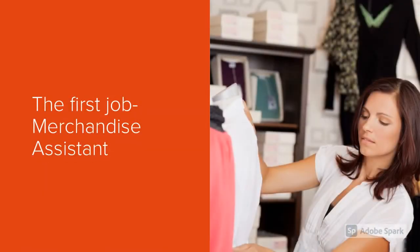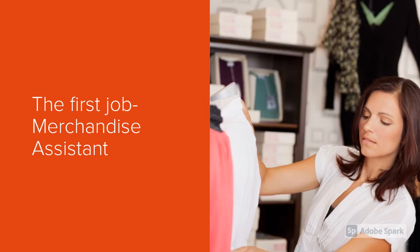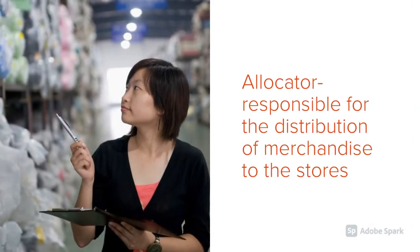So a merch assistant oftentimes goes through a merchandise training program that's designed for new hires, interns, college recruits, folks that have just shown skills or desire to be in merchandising, and prepares them for their first real assignment as an assistant buyer. And it's a lot of on-the-job training and gaining the necessary skills for all the analysis you're going to do.